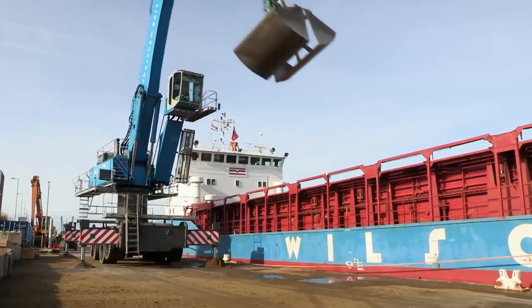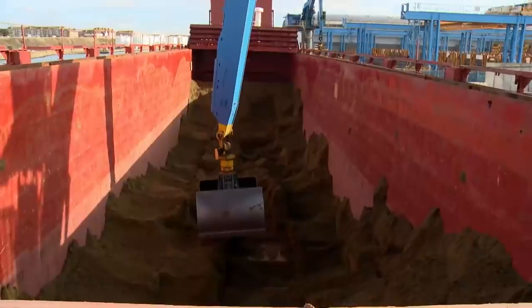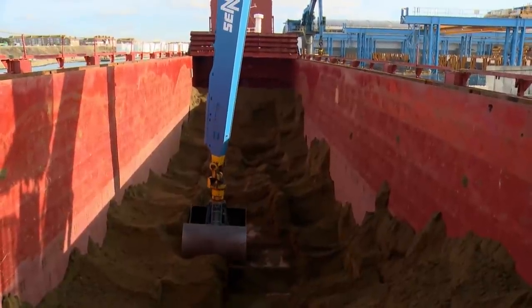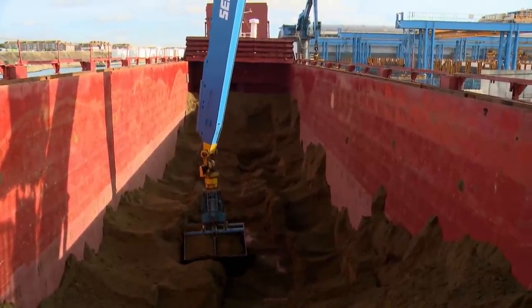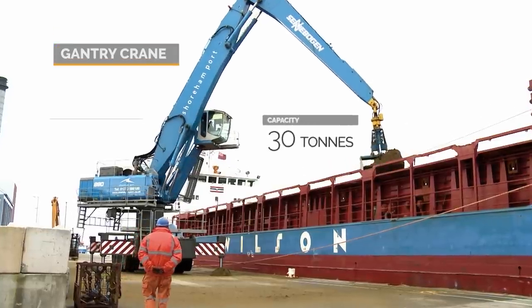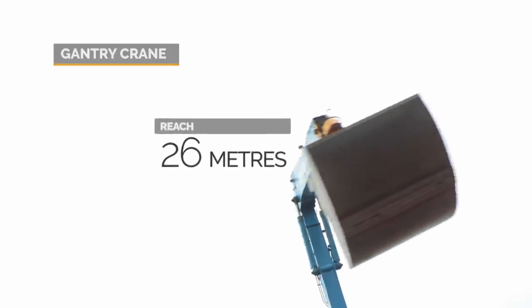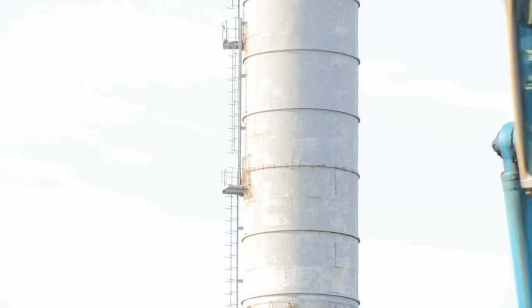The cargo vessel must leave on the high tide at 6 o'clock. The team have got just 7 hours left to discharge the remaining soil. The main tool for the job, a mobile gantry crane weighing 180 tons. It can reach out 26 meters over the vessel and lift up to 30 tons.